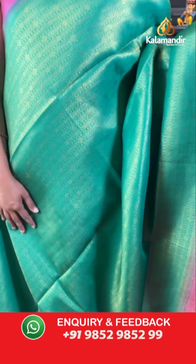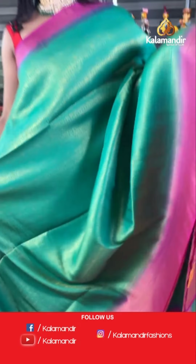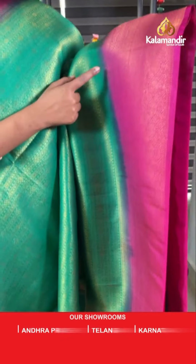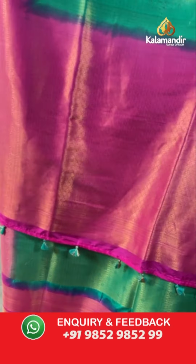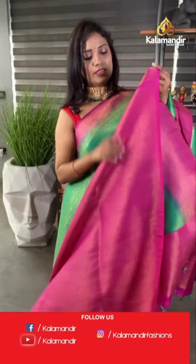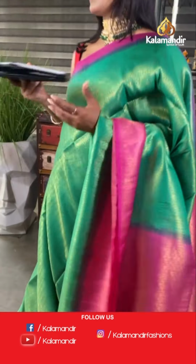Sea green color with pink, all over body. Very richly intricate designs, zari woven. And border contrast, medium border with a diamond brocade, floral zari, paisleys and coin butties. Lot of patterns on the border. Pallu contrast with the floral brocade design with tassels. And blouse is contrast with the zigzag pattern. So yes, let me showcase this saree code and pricing details.